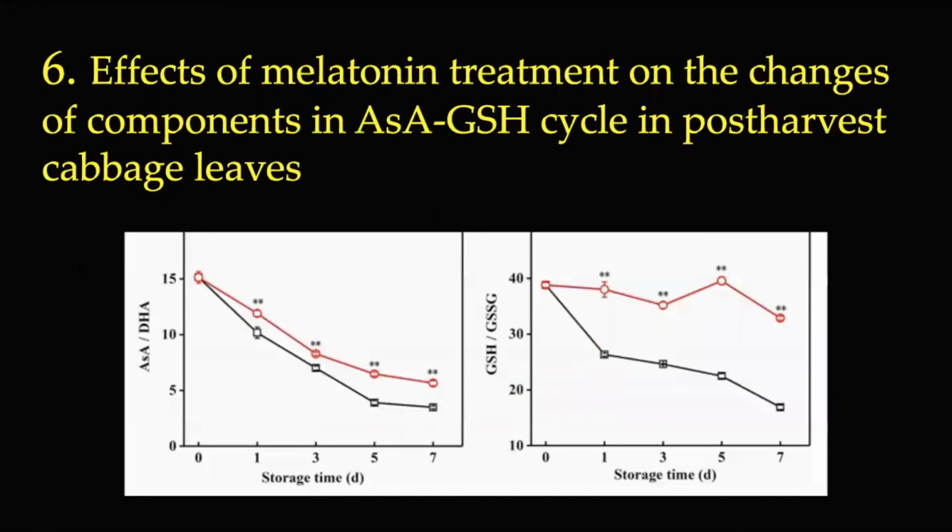Now, the sixth thing is that there were effects of melatonin treatment on the changes of components in this ascorbate glutathione cycle in post-harvest cabbage leaves. So we saw that this ratio of reduced to oxidized was higher in both. So the melatonin treatment basically gave us a greater ability to have more reducing power to stop the ROS.